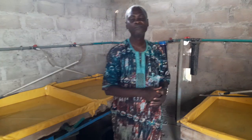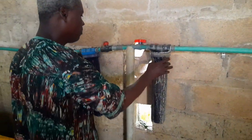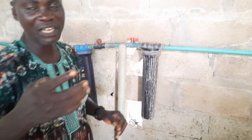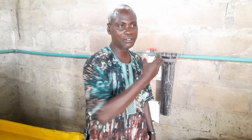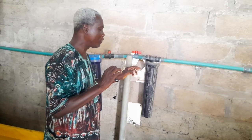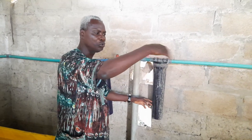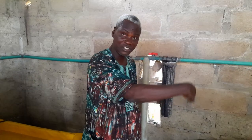But talking about the water, what are those filters? These are filters because the egg of catfish is sticky. It's not like that of tilapia. The tilapia egg is glassy, like a glass. But this one is sticky. So if any debris comes, it will attract it. For that reason, we put this filter here to filter out all those debris that may likely close the nose of the egg. You know, the egg has a nose by which it breathes. It breathes the oxygen in the water.